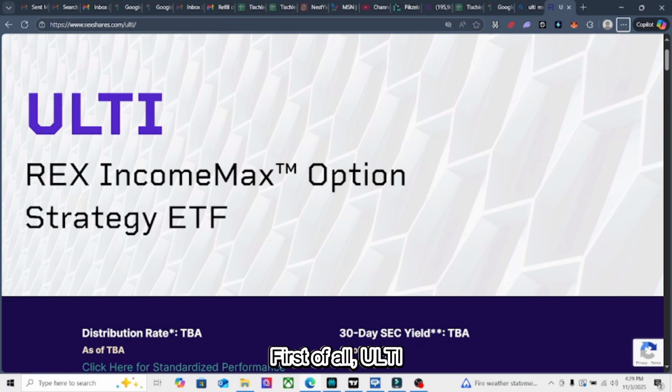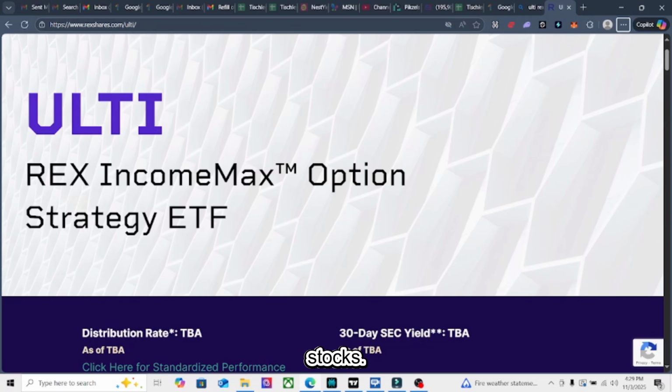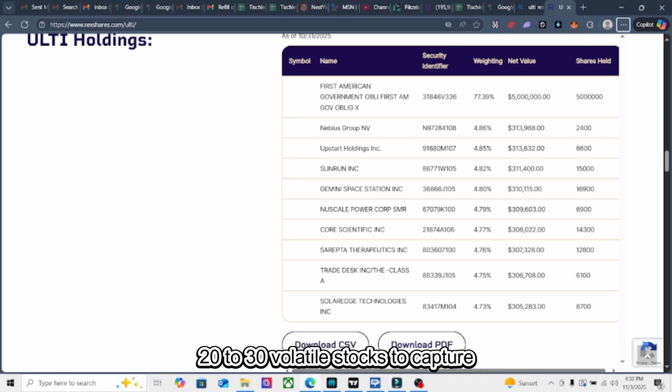First of all, ULTI is an actively managed option strategy ETF that targets some of the most volatile US stocks. Its goal is to turn this volatility into weekly income for shareholders. Unlike traditional income ETFs that rely heavily on dividends, ULTI uses option positions on a portfolio of typically 20 to 30 volatile stocks to capture premium income.